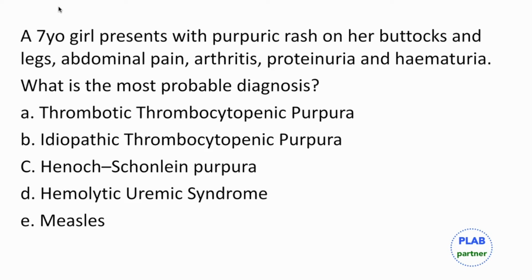A 7-year-old girl presents with purpuric rash on her buttocks and legs, abdominal pain, arthritis, proteinuria and haematuria. What is the most probable diagnosis? The answer here would be HSP, Henoch-Schonlein Purpura. Classical age, classical presentation, multisystem condition because of vasculitis.